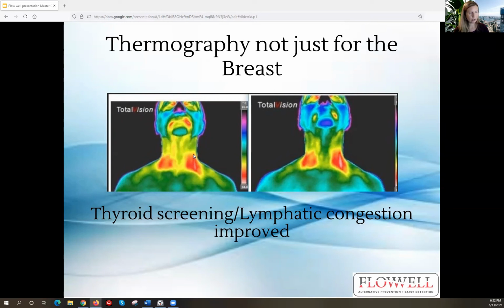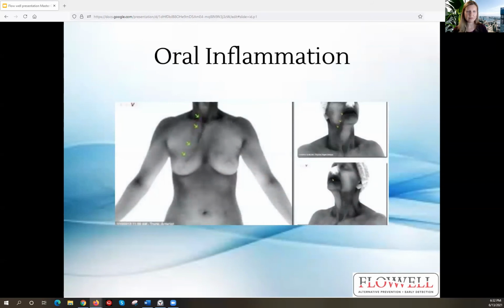Here's the thyroid screening that we do, and you can see in this patient that the lymphatic congestion improved. See all this yellow and the red in the mouth? That dissipated so much at the follow-up scan, as well as the thyroid, which is in the lower center of the neck, and the heat there has dissipated. So again, what we love to see.